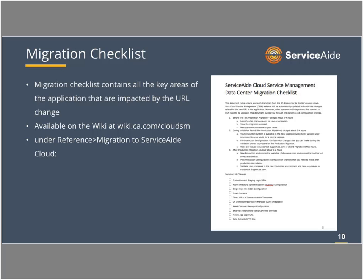So the migration checklist has been emailed to you. It is also available on the wiki. So if you go to wiki.ca.com/cloudsm, you can see under the reference section there is an article called Migration to ServiceAide Cloud, and you'll see that the article is there as well. What was sent out was a PDF, and the wiki article has the same detail just on the wiki.